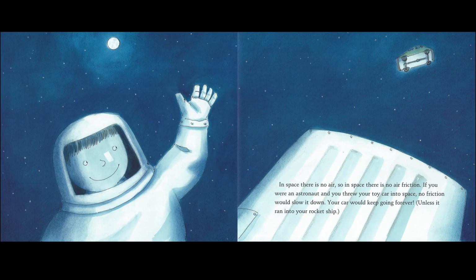In space, there's no air. So in space, there's no air friction. If you were an astronaut and you threw your toy car into space, no friction would slow it down. Your car would keep going forever. Well, unless it ran into your rocket ship.